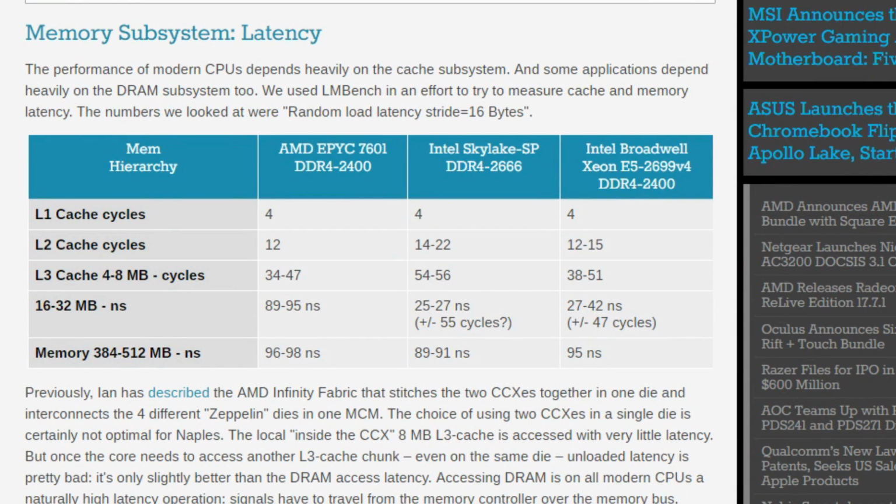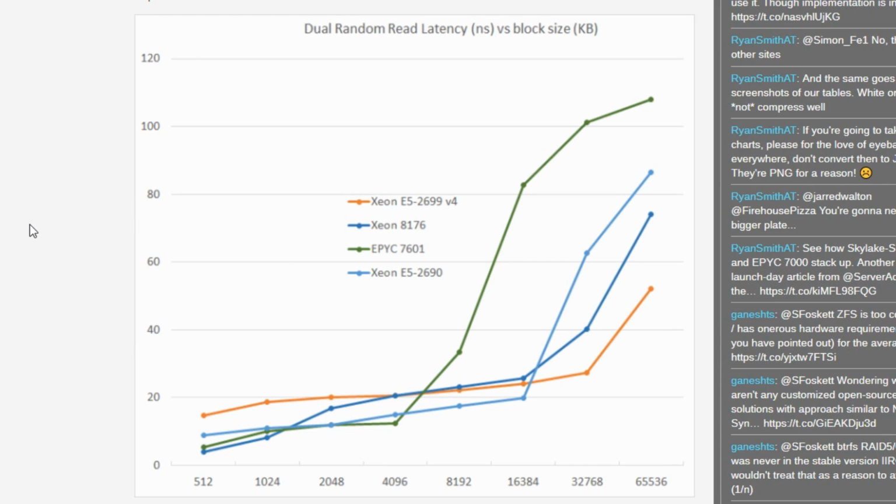AMD's Infinity Fabric is great, but it's not without its flaws, and the latency between CPUs is rather high. And this is of course where Intel is keen to point out the weakness of the architecture. The latency is really good up to a point, but does become much higher quite rapidly, and could be an issue in latency sensitive applications.